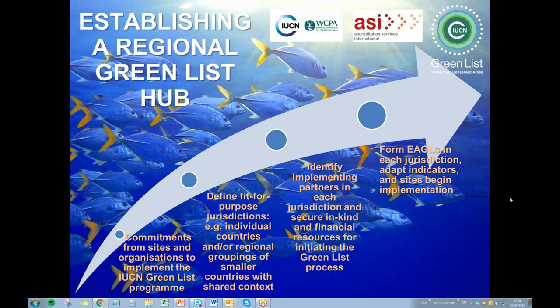But you could have natural values that would be key biodiversity areas. It's really up to the site to commit to the Green List program. That commitment has to come from the site.